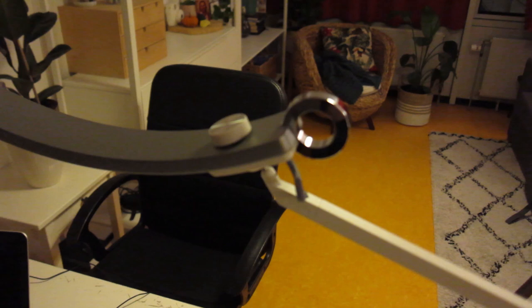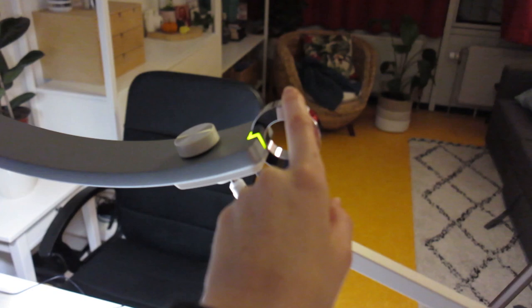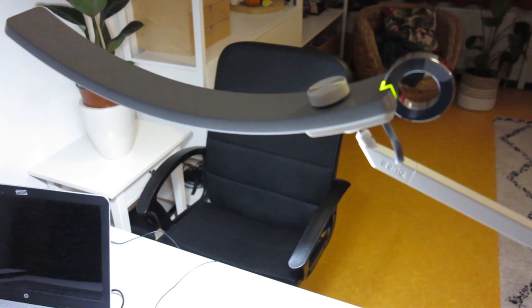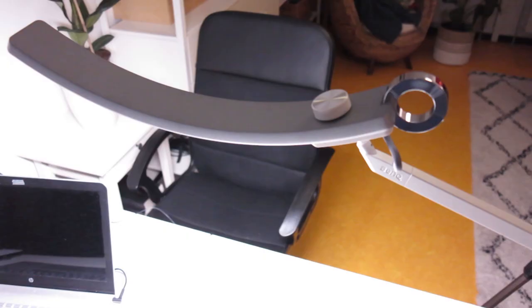If you hold it for 2 seconds, it goes into safe eye mode. So it adjusts to the lighting surrounded by the lamp, if that makes sense. So with this thing, you can adjust how light it is going to be. So you can dim it down or make it really light.